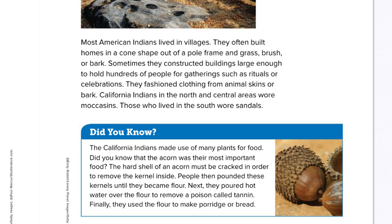Did you know? The California Indians made use of many plants for food. Did you know that the acorn was their most important food? The hard shell of an acorn must be cracked in order to remove the kernel inside. People then pounded these kernels until they became flour. Next, they poured hot water over the flour to remove a poison called tannin. Finally, they used the flour to make porridge or bread.